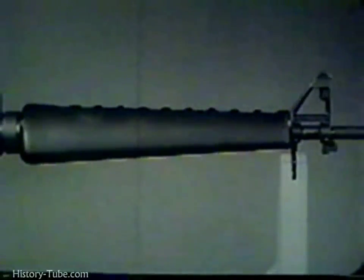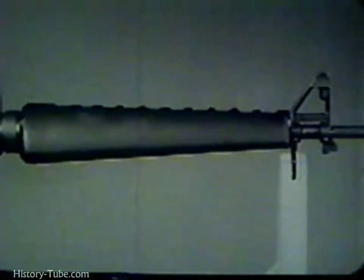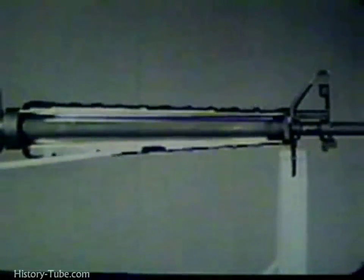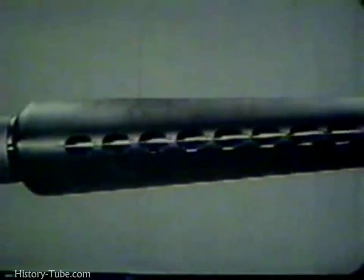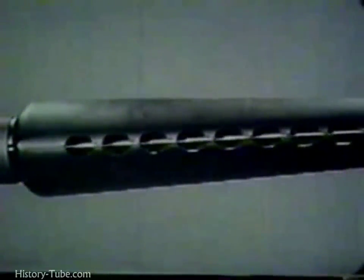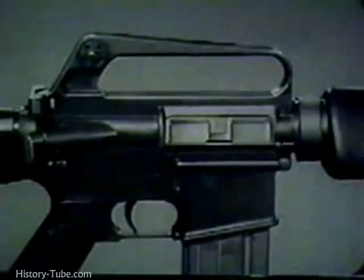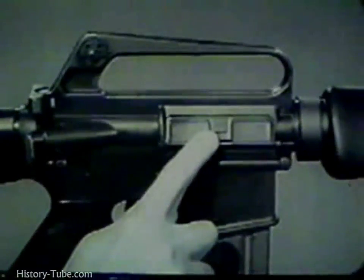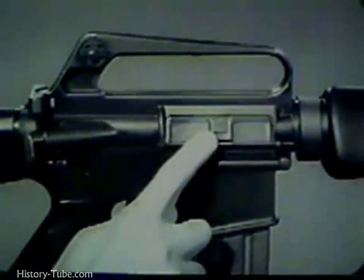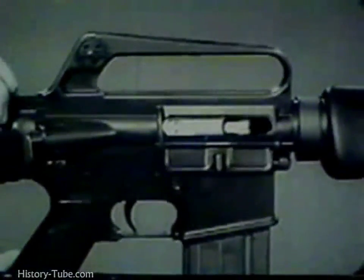The barrel is surrounded by a heat-resistant fiberglass material with an aluminum reflecting shield which serves as a hand guard. Vents along the upper and lower surfaces of the handguard allow for circulation of air around the barrel. The ejection port has a hinged dust cover to prevent foreign matter from entering the chamber through the ejection port. When the weapon is cocked or fired, the dust cover opens automatically for ejection of spent cartridge cases.